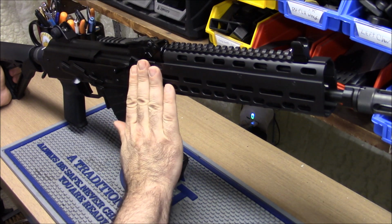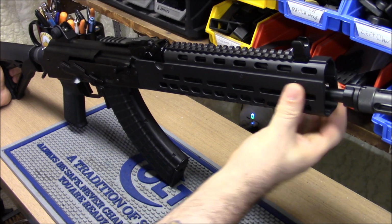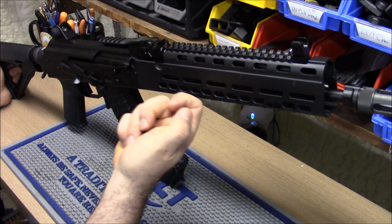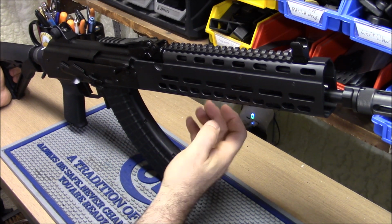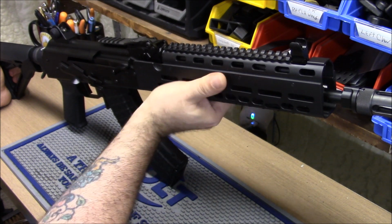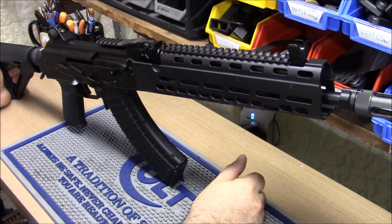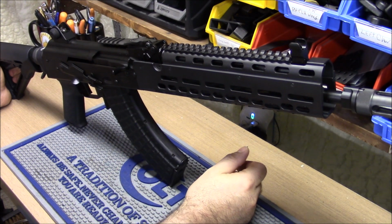I love this rail system. It's an M-LOK rail system. It's super narrow, very thin, very low profile, so when you wrap your hand around it, it doesn't feel like you're holding a friggin' cheesesteak. It feels like you're holding a nice, slender weapon. You get good purchase. There you go. I'll talk fancy for you. You get a good purchase on there. You know what I mean?